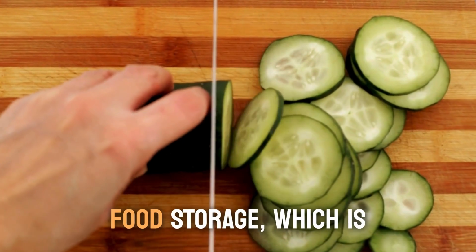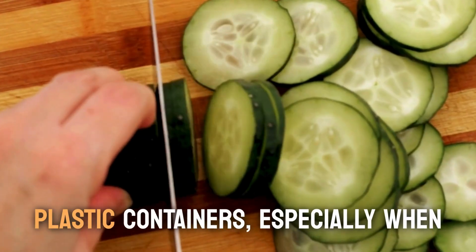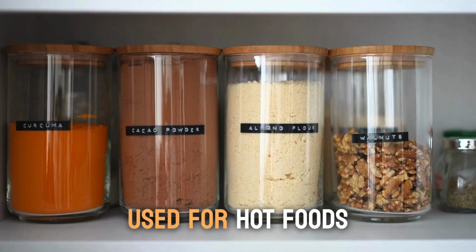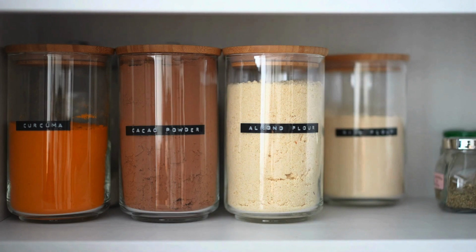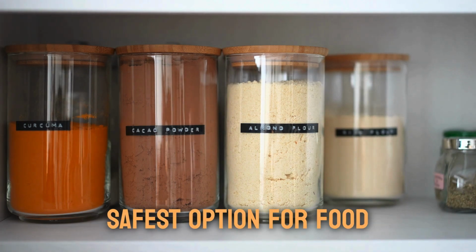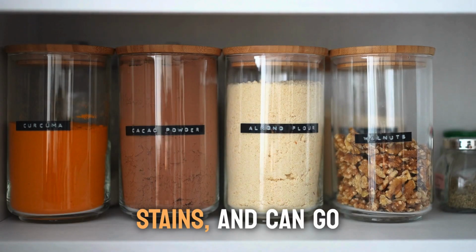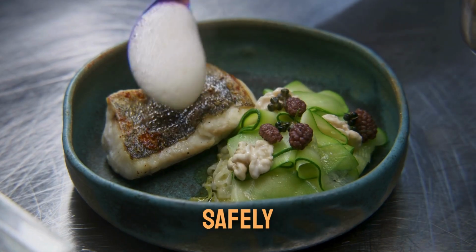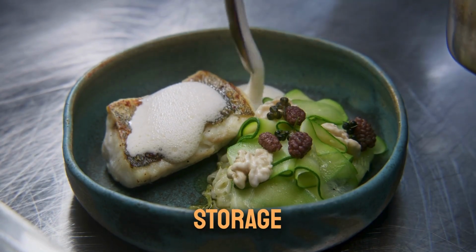Now let's talk about food storage, which is another major source of kitchen toxins. Plastic containers, especially when used for hot foods or in the microwave, can leach harmful chemicals into your food. Glass containers are the safest option for food storage. They don't leach chemicals, don't retain odors or stains, and can go from freezer to oven safely. Mason jars are particularly versatile and economical for storage.